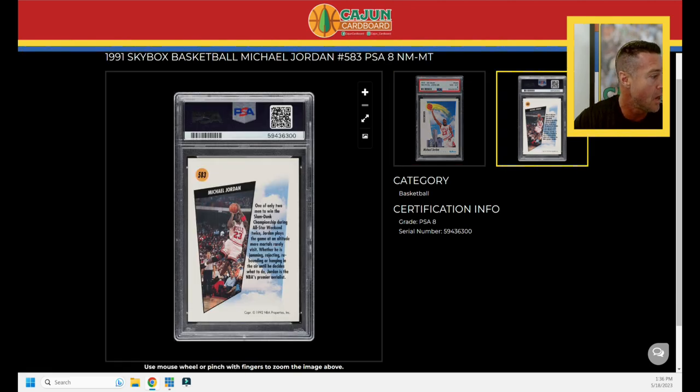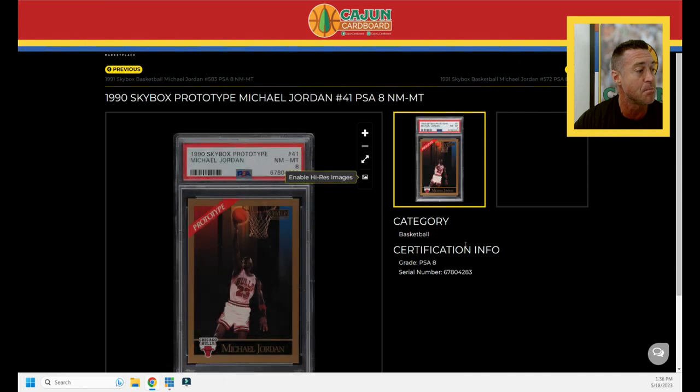And so there's a picture of Jordan shooting not a fadeaway, but a dive away to the side. One of only 2 men to win the Slam Dunk Championship during All-Star Weekend twice. Jordan plays the game at an altitude mere mortals rarely visit. That is a fact. So that's card number 2, a 91 Skybox base card.